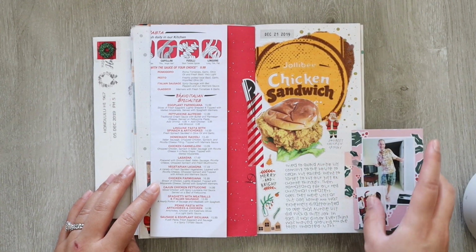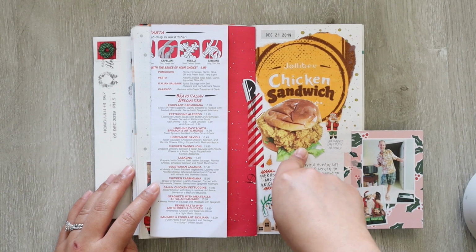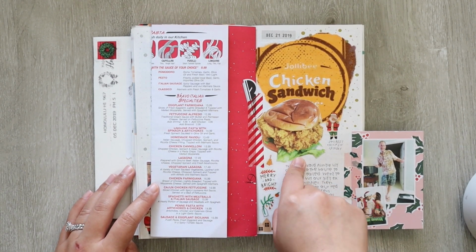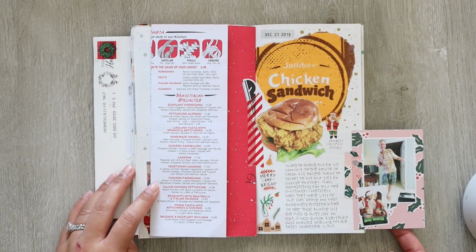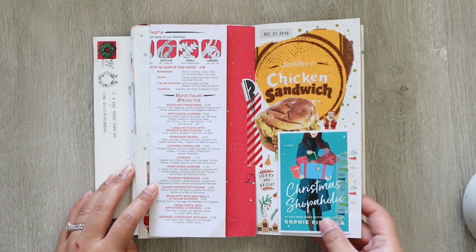I went Christmas shopping with my mom and we had Jollibees for lunch. I tried their chicken sandwich for the first time. And it was pretty good. I think it needs pickles though. That's my husband modeling some free shirts that my coworker gave.